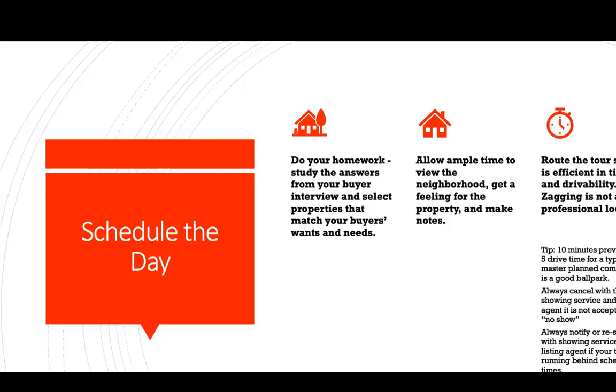And then I have a conversation with them. I said, well, when I do my search, I'm going to look for those. I'm going to preview. I'm going to weed out what I think is not good. And when I send you a list, they're going to be the top finds that I find in the market area. When can you go and look at those? Are evenings better, mornings better, weekends? You want to control the situation a little bit more.